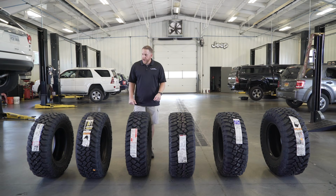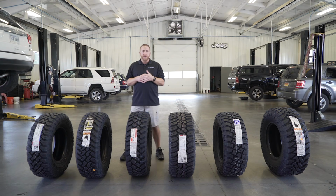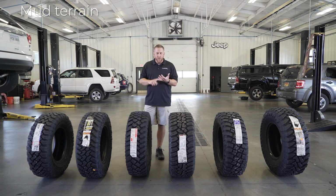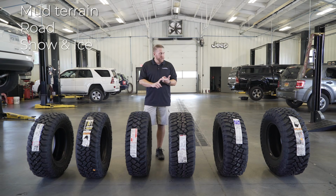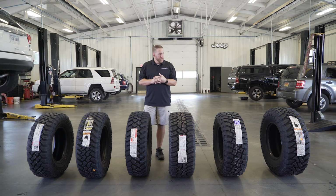Mud tires have changed a lot over the years. They have a lot more technology in them than they used to have because they have to do so much more. Now not only do they have to be mud terrain, but they also have to perform well on the road, perform well in snow and ice, perform well on slick rock, and also in mud and sand and gravel roads. So the design of the tires has changed over the years.